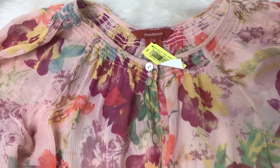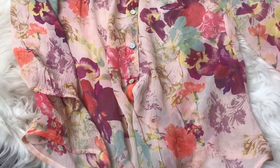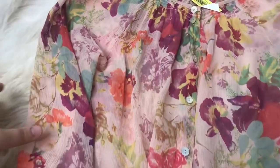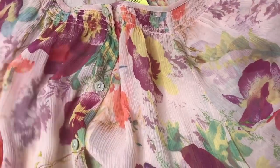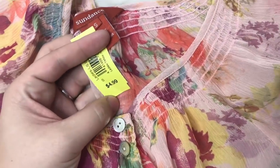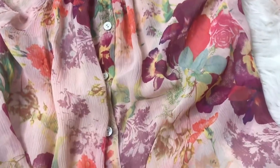Another Sundance catalog piece, and this is a silk button down floral blouse, and I'll probably get about $25 to $30 for this, and I paid $2.50.